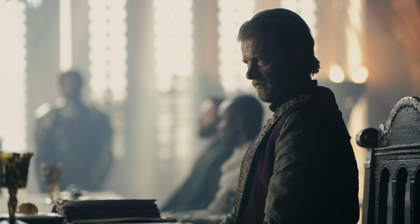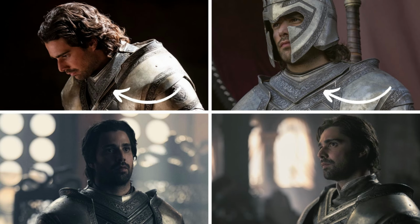Now, before I move on, I wanted to mention that the White Cloak uniforms have returned in Season 2, but I noticed they corrected the weird gap between the gorget and the breastplate that I highlighted on Sir Criston Cole in my review of Season 1, so I was delighted to see that improvement.